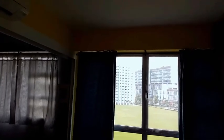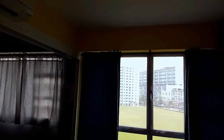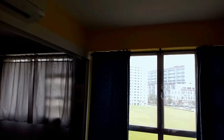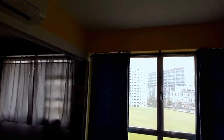I have installed curtains in my living room and in my bedroom. The curtain rods and the curtains are from IKEA. I personally like the kind of curtain rods and the curtain designs from IKEA. They have a Western Scandinavian kind of feeling.